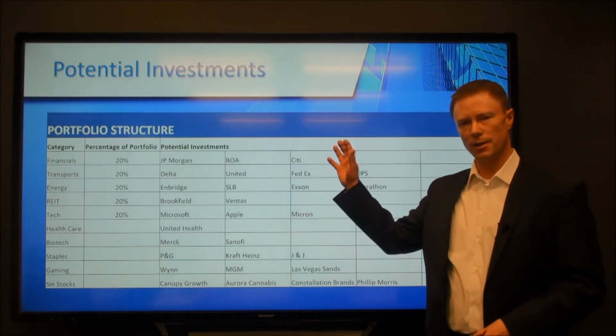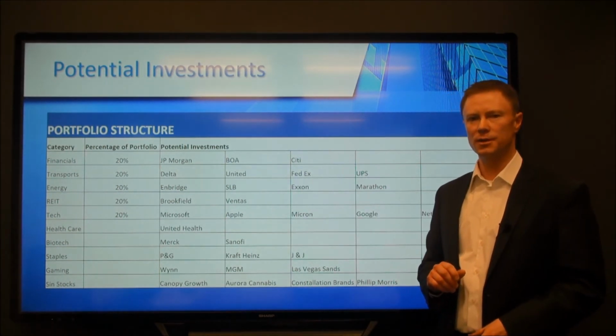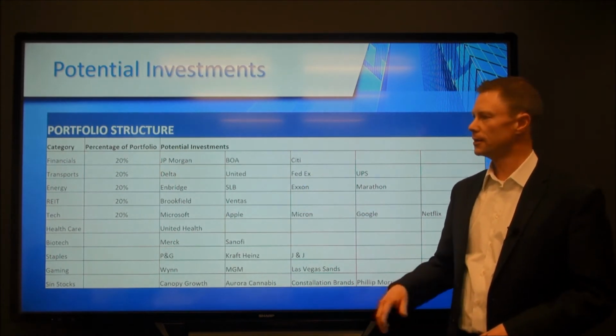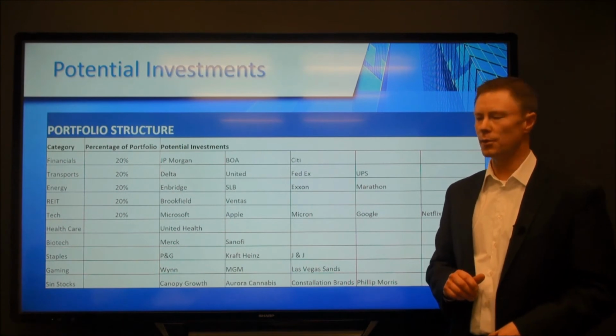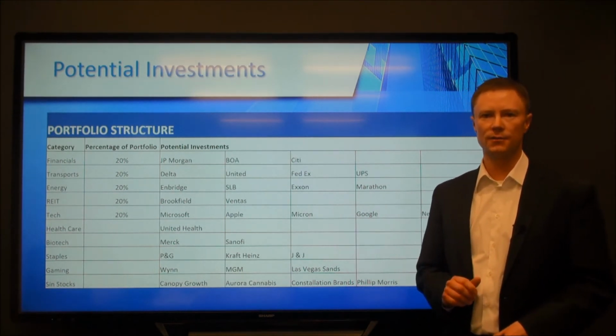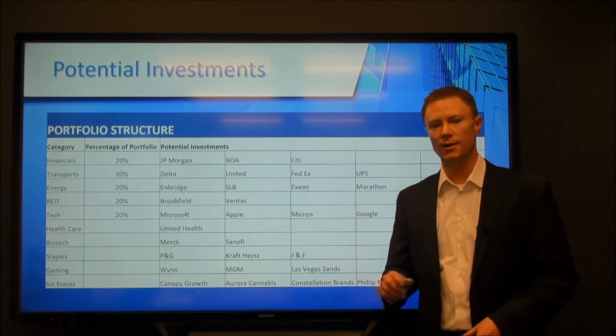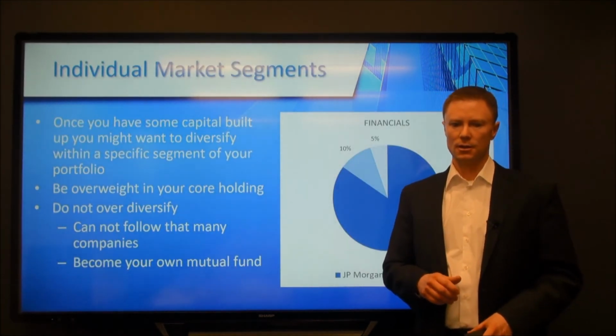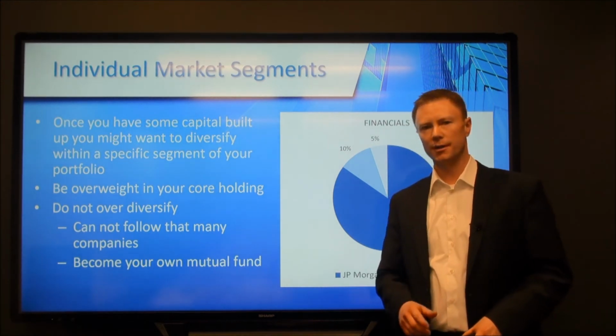So plan out your investments and know what categories or market segments you want to be in, know how much of your portfolio you want in each of those segments, and have a really good understanding of the companies and potential investments that you have in those segments to choose from. All right, so individual market segments.